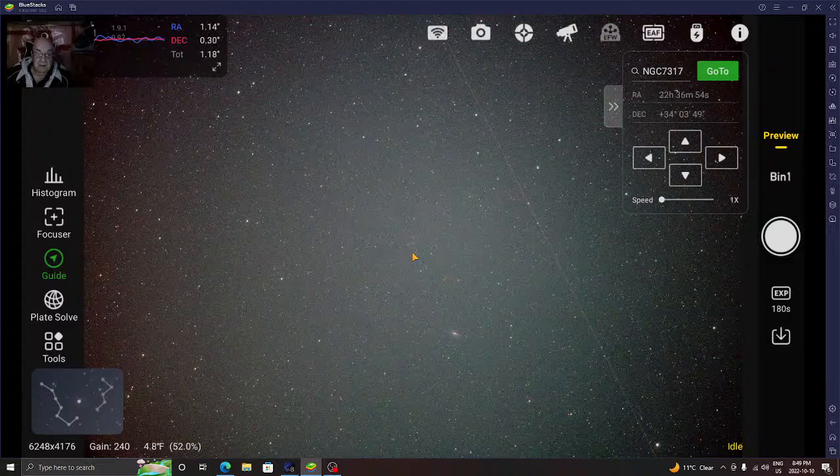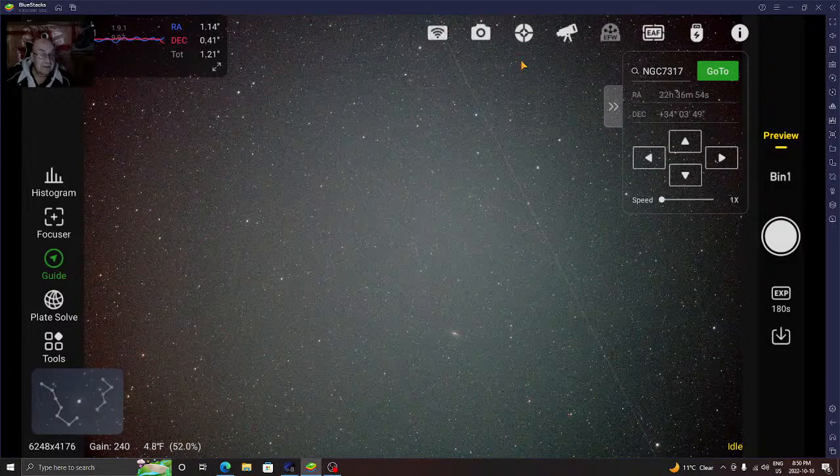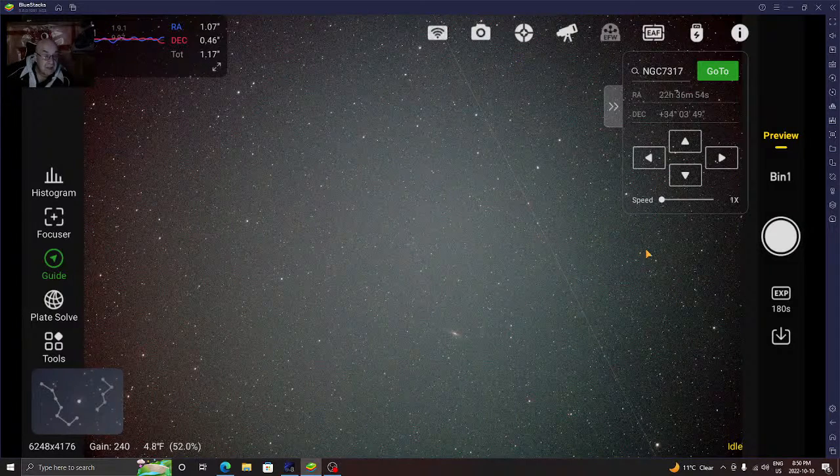M33, the Triangulum galaxies. I was kind of hoping for Stephan's Quintet here tonight, which is, I think, still a little bit low. Just have a quick look here. Well, this is actually Stephan's Quintet, which is a group of galaxies. But in this bright moonlight, we're obviously not getting much of an image here for multiple galaxies.